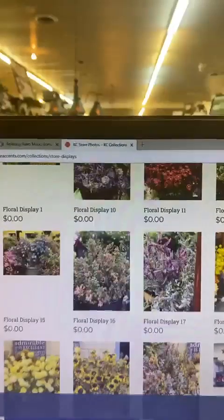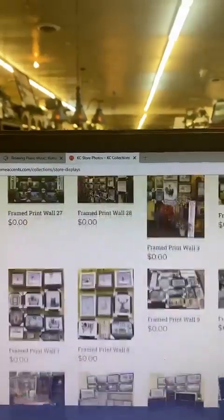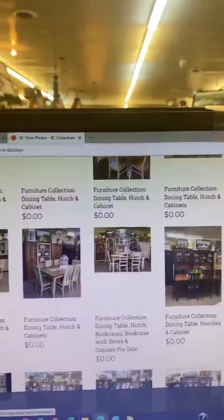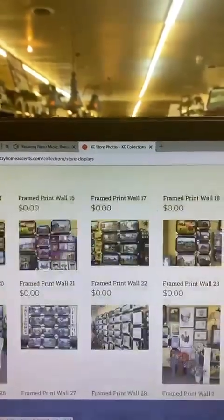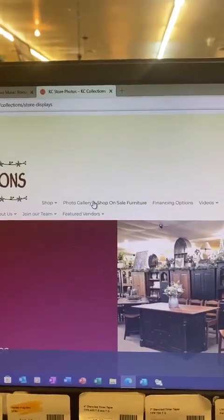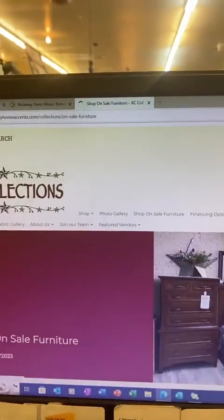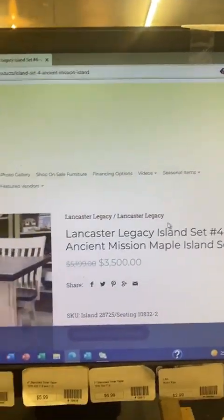But in addition to that, as you get on down through there after the floral, you're going to see framed prints, all different kinds of furniture collections that we've had. Some pictures are on the web and other places, and some are not. So we're pretty happy with the 279 odd items that we've been able to get dropped this week in a photo gallery. We were talking about being able to visually see some photos at miscellaneous. I'm going to add a miscellaneous photo gallery out here so you can kind of see what I mean in that regard.